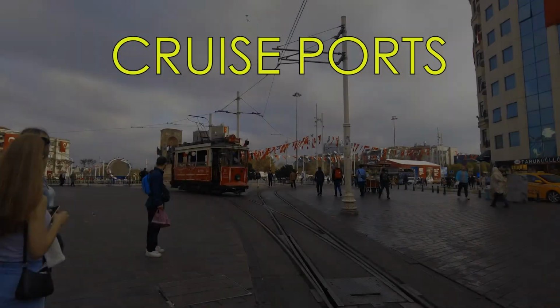Welcome to Cruise Ports on a Budget, where I'll show you some of the things you can do in various cruise ports without spending a fortune.